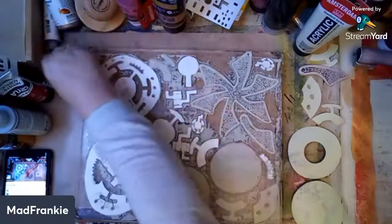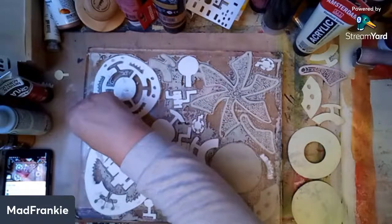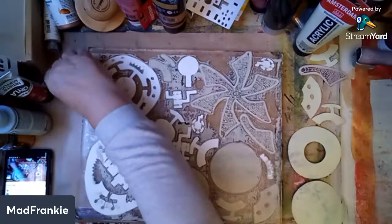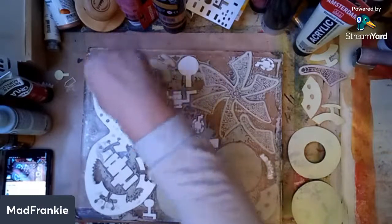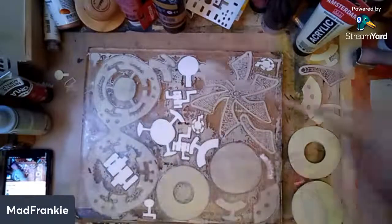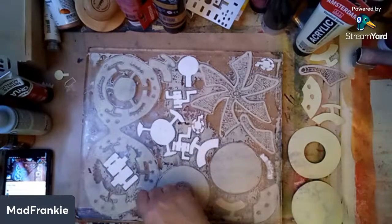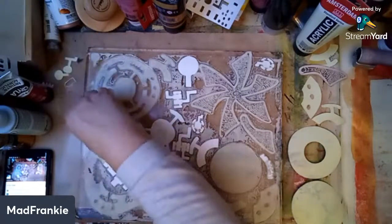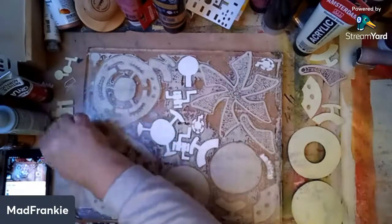And I want to use the yellow red because it's such a lovely type of red. The carmine is a little bit too pinky for me. There we go, that's lovely. Did I? Oh, I did lift that one. Couldn't tell for a moment there.